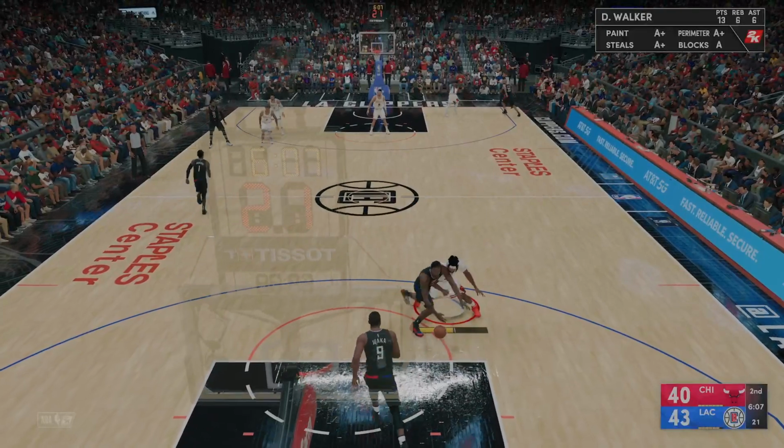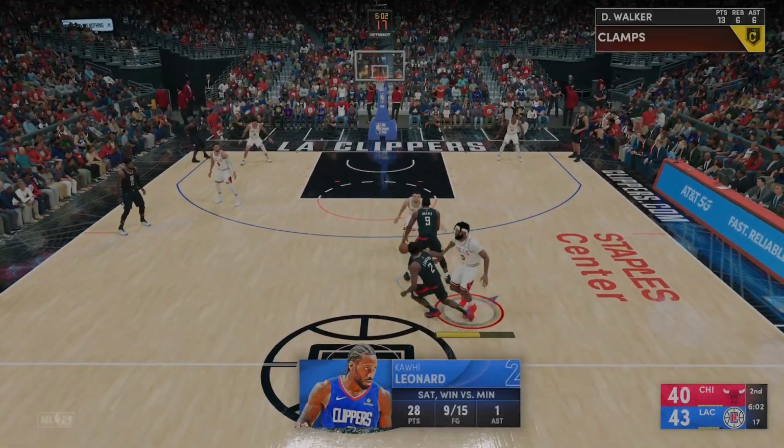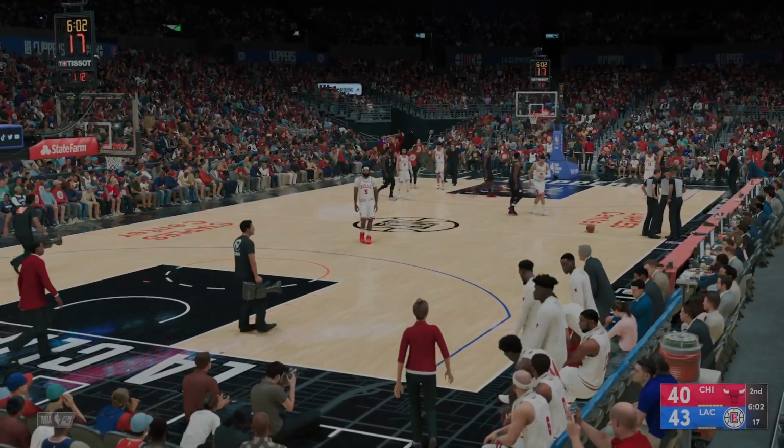Now here's Leonard. He had 28 points in the win against Minnesota. You can't forget about how great he was at forcing contact and getting to the line. He racked up a lot of easy points at the line that way.